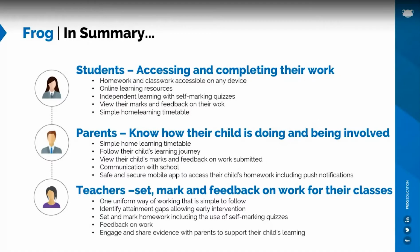So something that's simple, something that's uniform, and something that is obviously expandable. So it's about a uniform way of doing it, for teachers to be able to identify and act on those attainment gaps, and Graham has shown you that through the Markbooks. There's also ways for senior leaders to be able to pull out information to see how teachers are actually using the system, so to see if there's any support we need to give them and make sure that everything's happening as it should be. But for teachers also the ability to mark work, to feedback work and to engage and share evidence with the class, whether they be at home or in school.